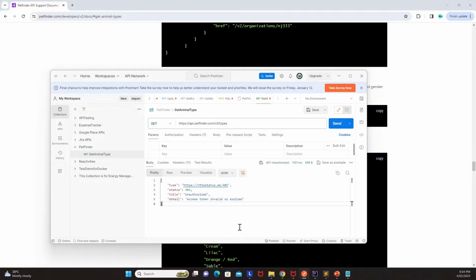So in this way, petfinder.com is a secure API altogether. We are not able to get the animal types. We don't know what the endpoint URL of this application really does, because we have not been authorized yet. So this is a very good security mechanism, which most applications follow. And this is the precise reason I wanted to show this video: how do we really automate these kinds of APIs?